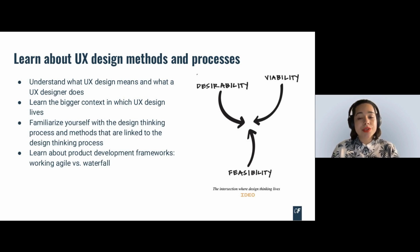And there are different ways of working, different frameworks that companies utilize to bring an idea onto the market. For example, you can start looking into agile frameworks or waterfall frameworks. You will hear these two terms a lot when you start working in UX design, because those are two very well-known frameworks of how people build things and how they bring products onto the market. And apart from that, I would also, of course, familiarize yourself with design thinking processes, with methods that are linked to the design thinking process.